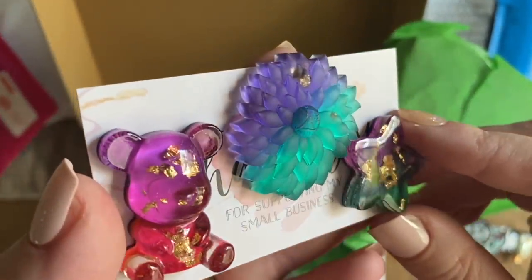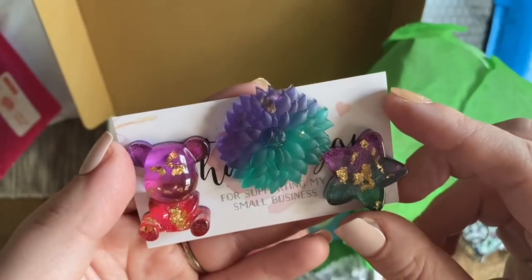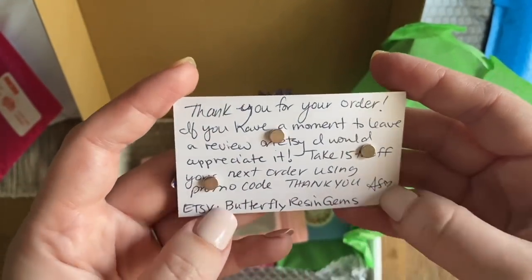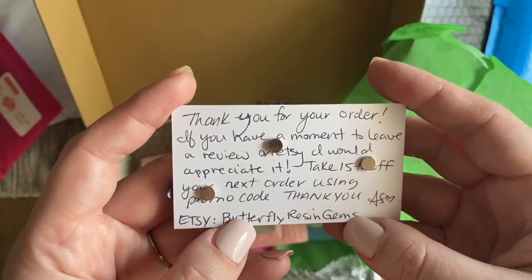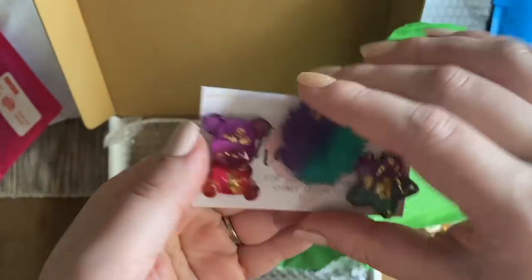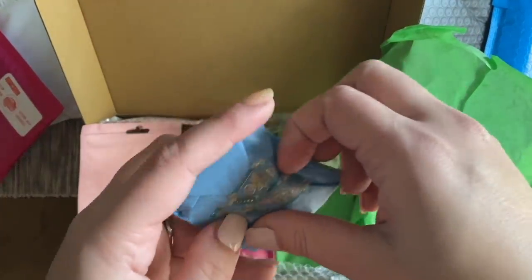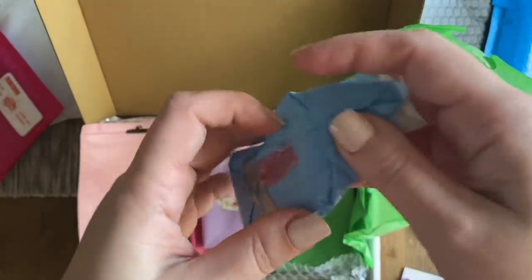These are made of resin. But even just look at the different effects of the resin. Those are so cute. And they're minders, by the way. So she did leave a note here. Yes, this is from Alyssa, Butterfly Resin Gems on Etsy. Those are so cute, you guys. I love it, love it, love it. Yeah, there's definitely some extra goodies in here. I like how these are packaged, all wrapped up with washi tape.